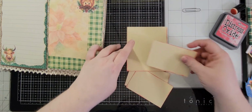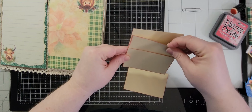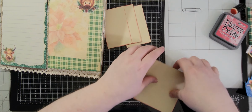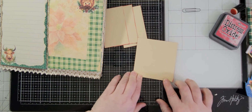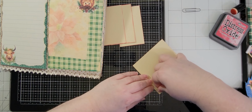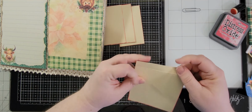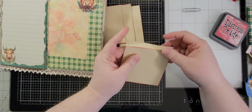Okay, so first I'm going to stack these on here, kind of where I want them. I want some room up here. Actually, let me do that first. So I'm just going to fold this over probably about a half inch. Make sure it's straight. There we go. So that's going to be my flip, or my hinge, you know, to flip it up.